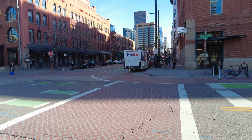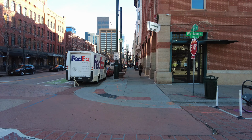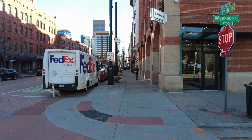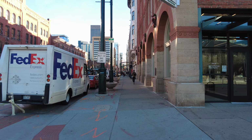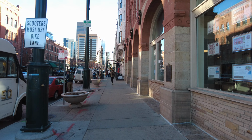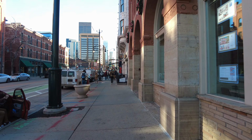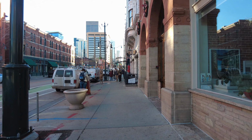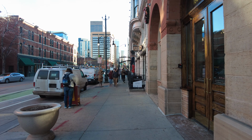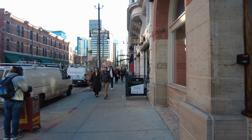I figured I could make this like a walking video, first going down 17th Street. And that should hit the ice skating rink, and eventually I can get to the Christkindlmarkt. I am probably butchering the name. It's a German Christmas market that's near the Civic Center Plaza.